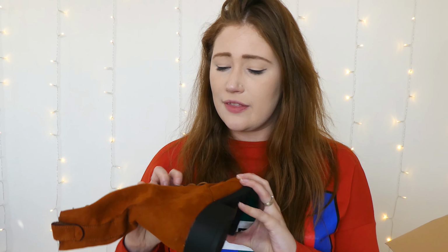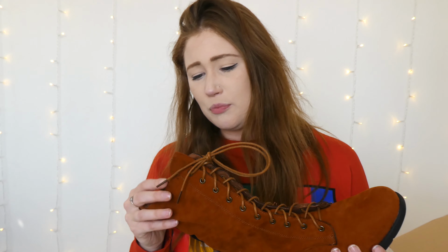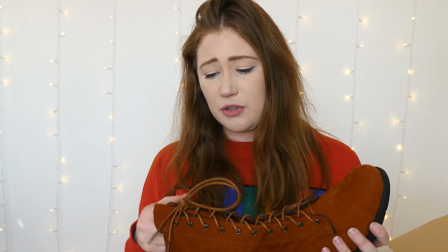So let's just have a look at these boots. I don't know about the colour. I think the colour is a little bit too in your face, really. But overall, I think they are quite a nice boot. They're really, really soft. They do have a zip on the inside there as well, which is really helpful.